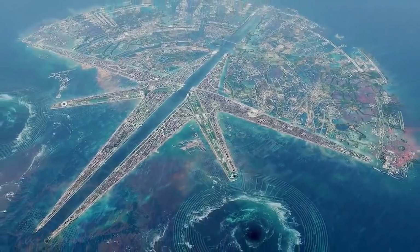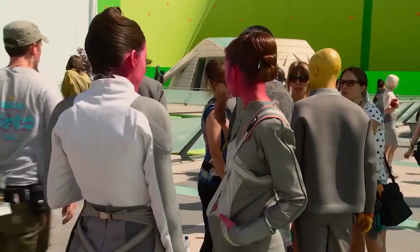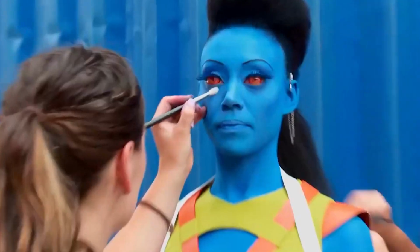Xandar is this sort of utopian society. Everyone's really smart and thoughtful and progressive, and it's futuristic, but not like lame futuristic where they're all wearing like shiny tinfoil outfits. There's a lot of different alien races. There's like people who are completely pink and yellow and blue.